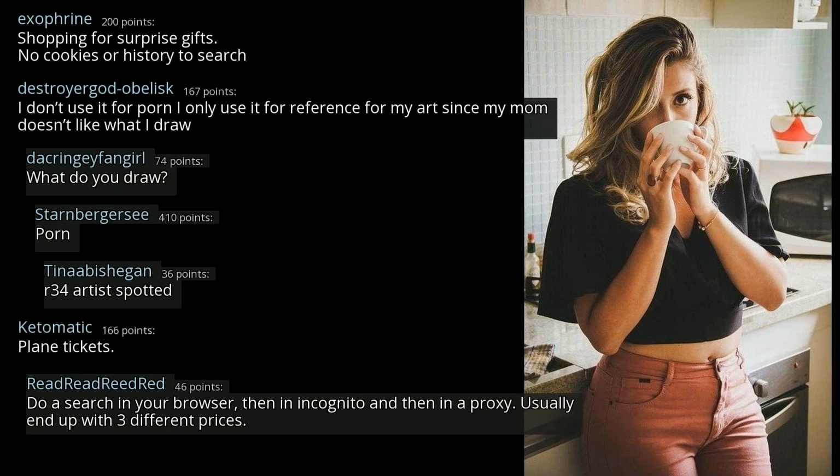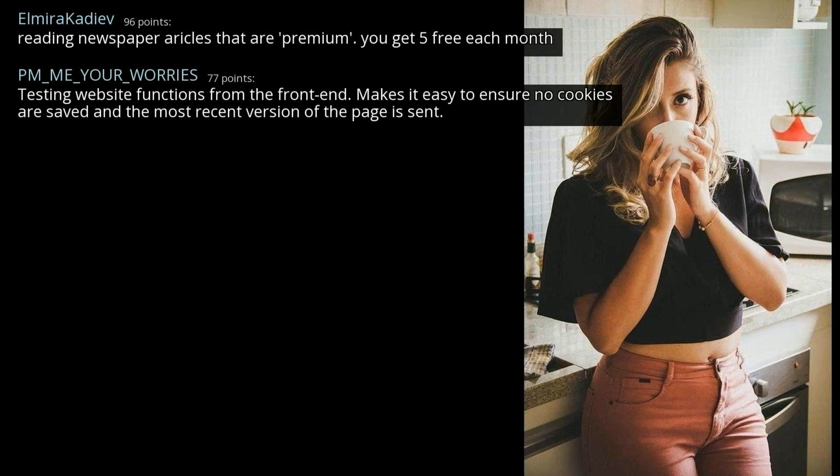Plane tickets. Do a search in your browser, then in incognito and then in a proxy. Usually end up with 3 different prices. Reading newspaper articles that are premium. You get 5 free each month. Testing website functions from the front end. Makes it easy to ensure no cookies are saved and the most recent version of the page is sent.